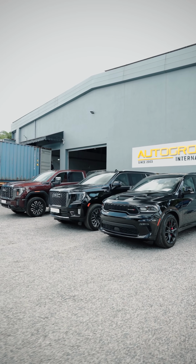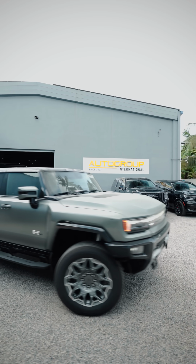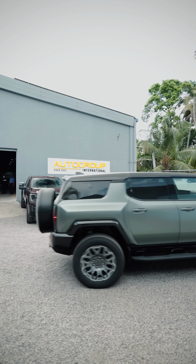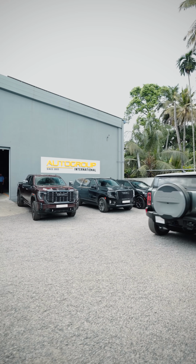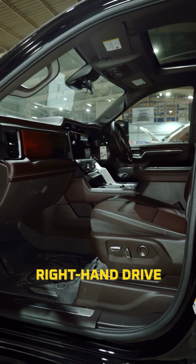5 new vehicles that arrived this morning. So vehicles come into Sri Lanka, where we're very proudly based every day of the week. So these are all left-hand drive, but in a matter of weeks, these will be converted from left-hand drive to right-hand drive by our insanely talented crew.